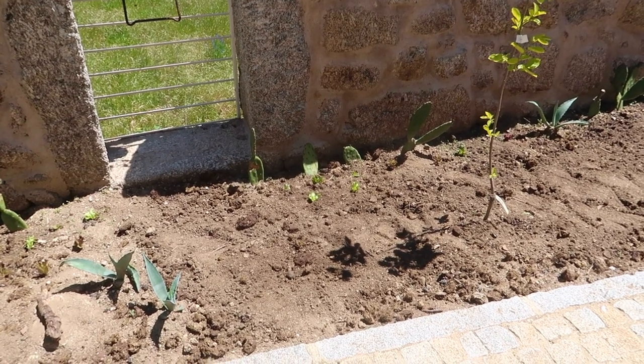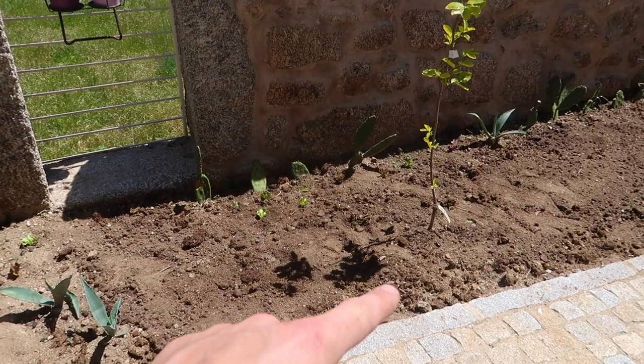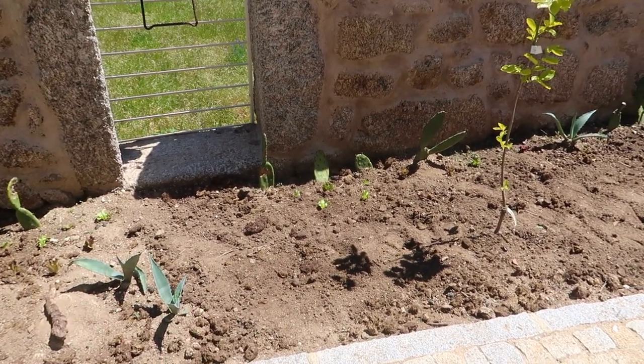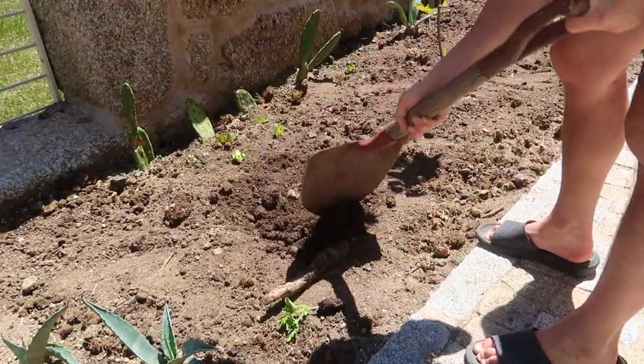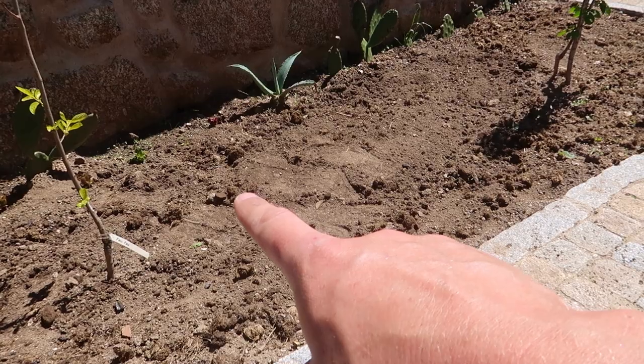Watermelon needs a decent bit of space, about a metre squared, so I think in here, in between the persimmon and these cacti. Perfetto. Tomatoes.